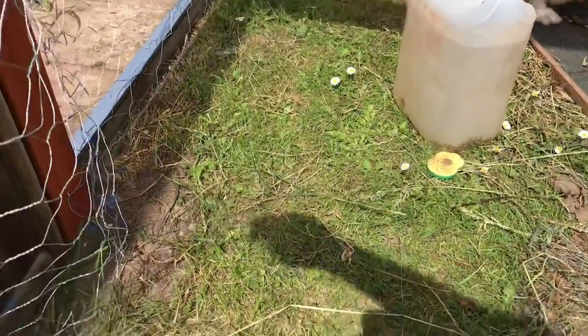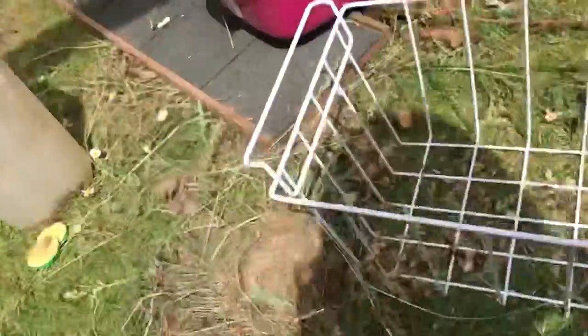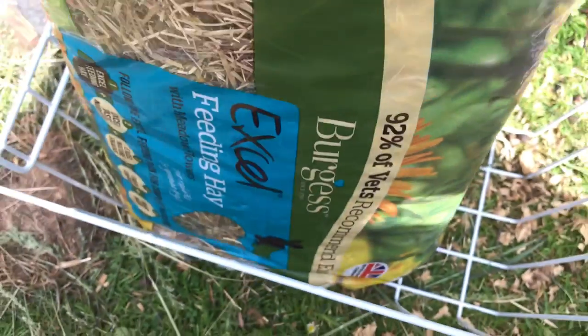Nope. You're trying to get out. No, she's not allowed to. She's staying here. So I'm going to open the hay bag. I know you can't see much for a minute because I'm just opening the hay bag. Once I open the hay bag, I might take it out in there. Sorry that you can't see much at the moment.